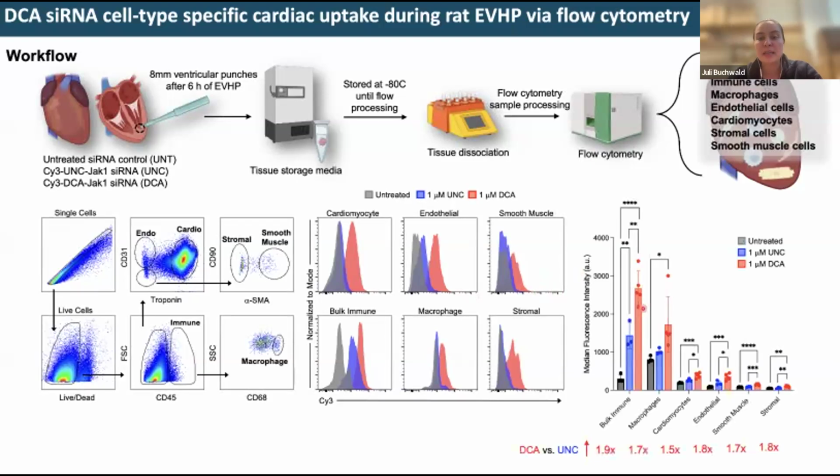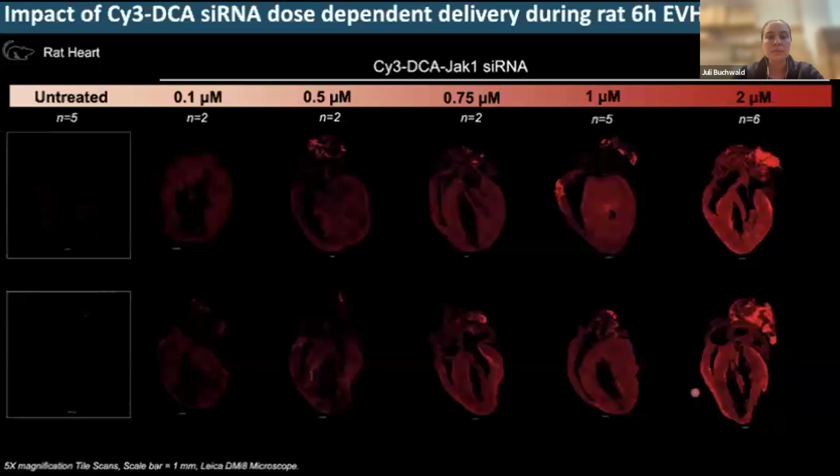Quantification of Cy3 median fluorescence intensity reveals that DCA siRNA-treated hearts have greater Cy3 signal across all cardiac cell types, nearly 1.5 to 2-fold, and is especially enhanced in bulk immune cells and macrophages, more so than unconjugated siRNA in blue, suggesting that DCA is in fact driving the cellular internalization of siRNA during EVHP.